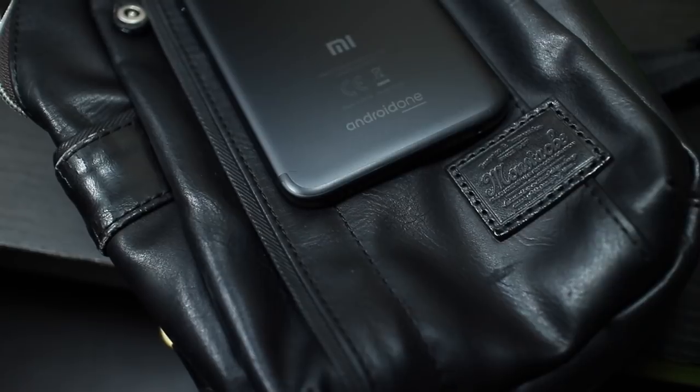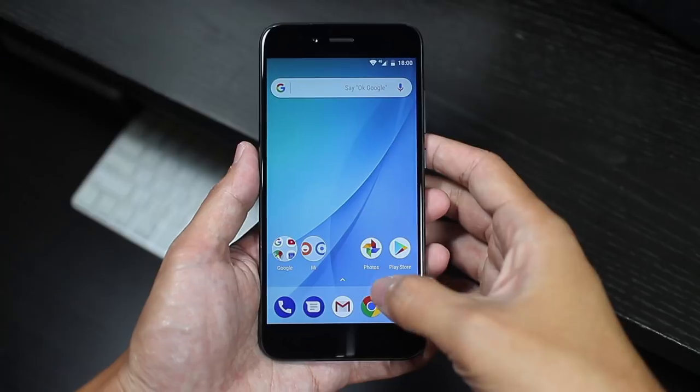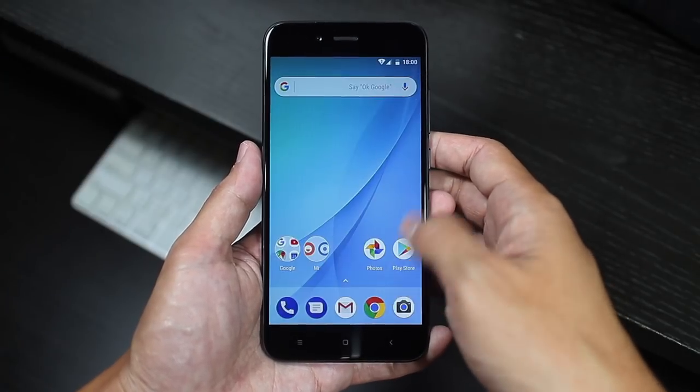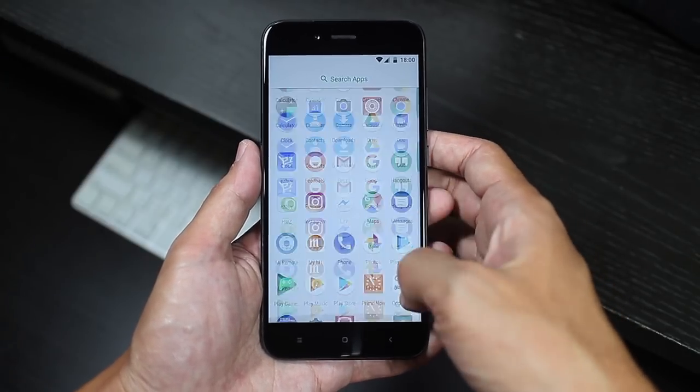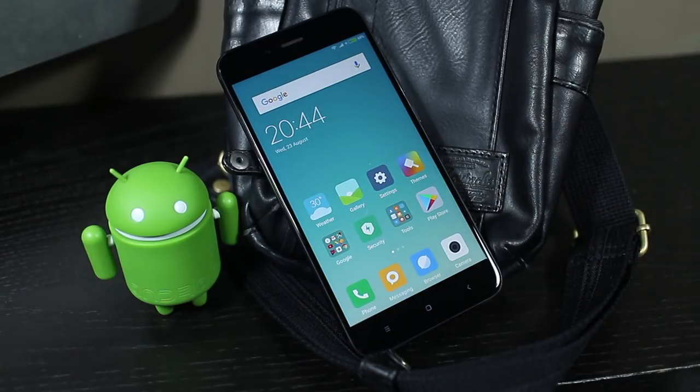When the Mi A1 was first released, it was a phone that I could easily recommend to most folks. It's cheap, the hardware's decent, and it's part of the Android One program. So it has a near stock Android experience and relatively quick software updates. The formula to create the Mi A1 was simple. Take the Mi 5X and change the software.